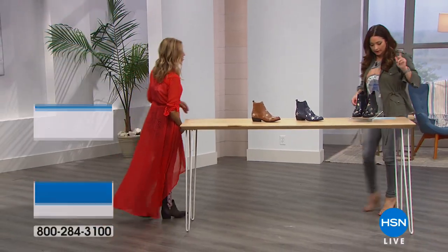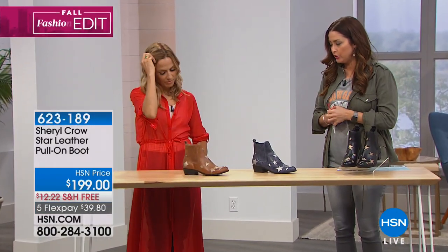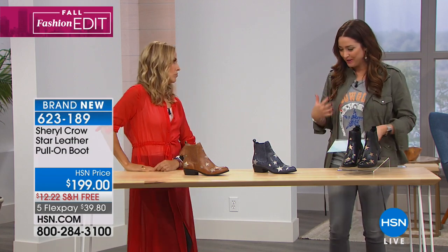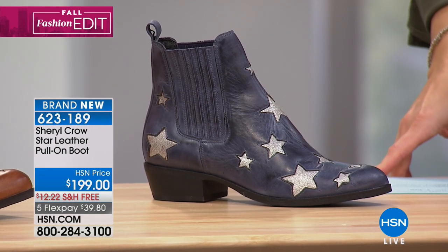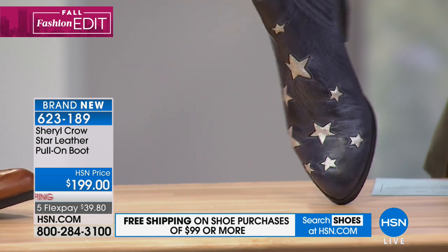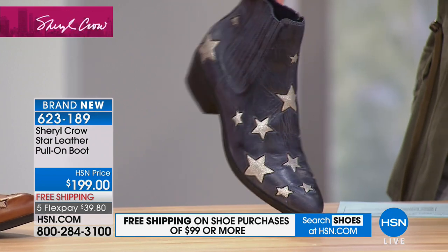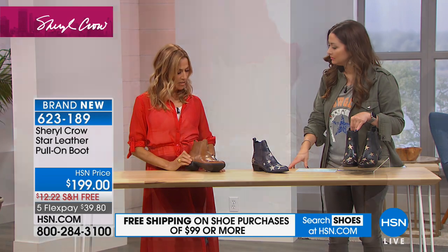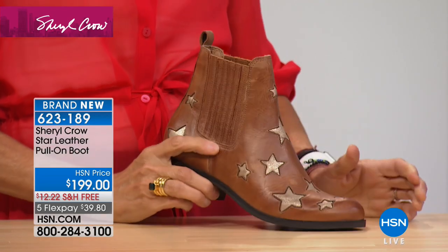All right, let me tell everybody about brand new. We have been going crazy for your new footwear collection. Awesome. We always love the boots that Sheryl brings to us, but you really brought us some special designs. This is the Star Leather pull-on boot. It's in three colors. Take a look at it in the navy. It's just so cute. Look at the stars. Those are like a cutout design, and it's actually a silver leather under there. Yes, and this has the gold leather. That one we're calling saddle. Going back to the whole saddle thing. Men are going to love it when you put these on.